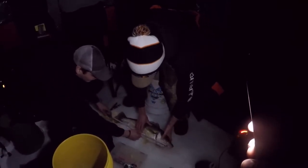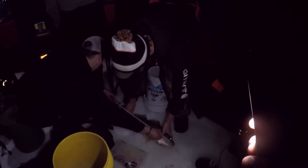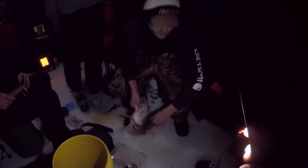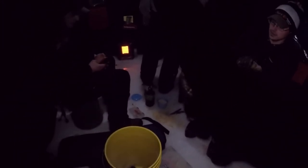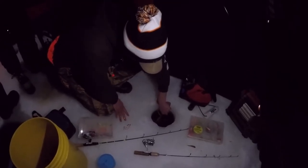Alright. Pinch it till you get another half inch out of him. 25, 26, 26. Oh, it's fat though. Yeah, he is. Somebody want to grab a picture. It's a solid 6 pounds on him. I always like seeing those. He's not a little guy.